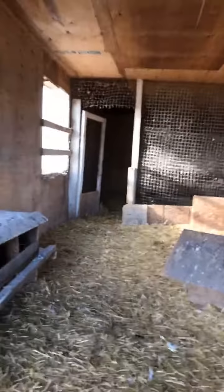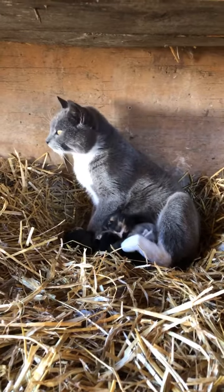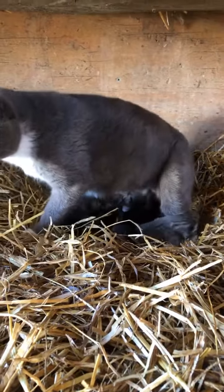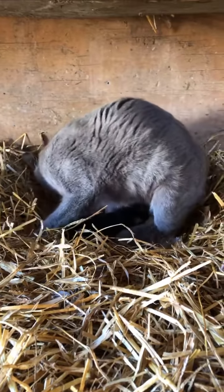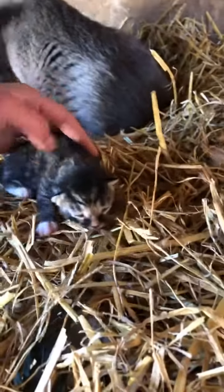So in here, which is our goose barn, we also have our litter of kittens. So this is our mum cat, and she doesn't have a name. Some of our cats do, some of them don't, and she's the one that doesn't. So she gave birth to these kittens on Sunday morning at around, I think, 11 a.m. And she has 5. I didn't pull them out on Sunday just because they were very brand new. They were only a couple of hours old. But I'll pull them out so we can take a look at them.